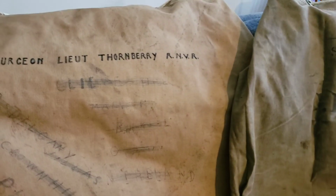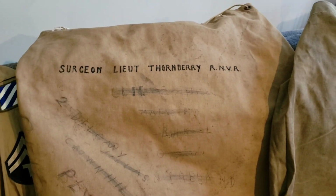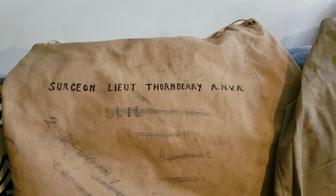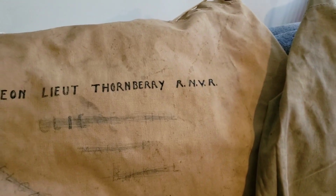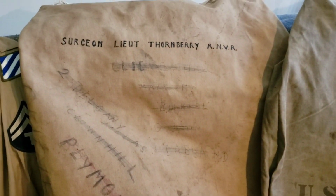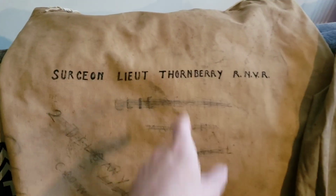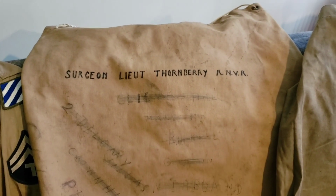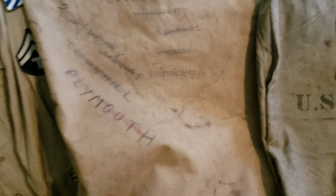This right here is pretty cool. This duffel bag here belonged to, it says Surgeon Lieutenant Thornberry. The guy's name was Cyril Thornberry, Royal Navy Volunteer Reserve. So he evidently had to do with being over there in Britain, overseas and everything. I'm still kind of researching this man, found a little bit online about him. But I thought it was a pretty cool duffel bag or overseas bag with different stuff written on it and everything, so I thought I'd pick it up.